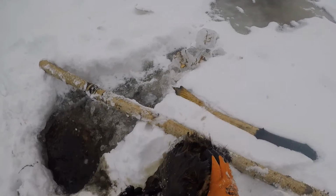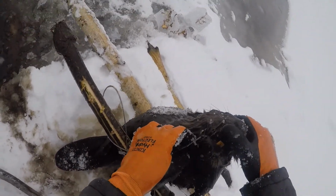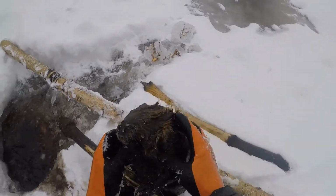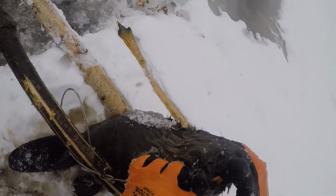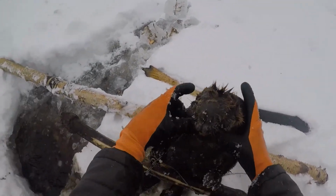And look at where this guy is snared. So this is one of those new Southern Snare Supply beaver snares I have with a slide lock on it, and he is snared in his mouth, and right behind the ears and through the mouth.